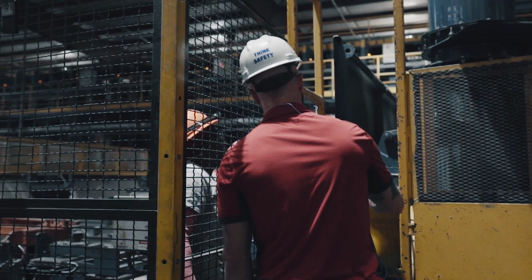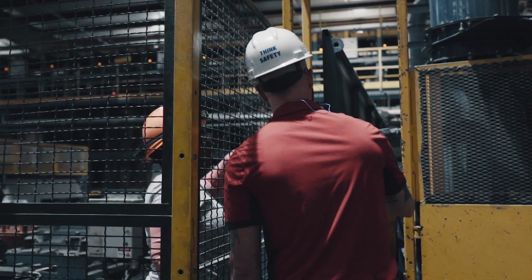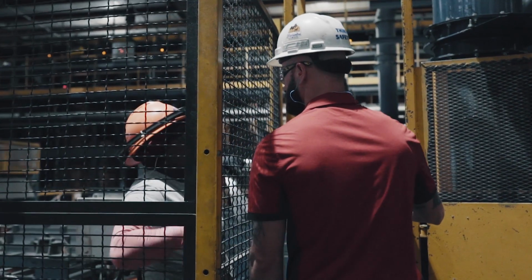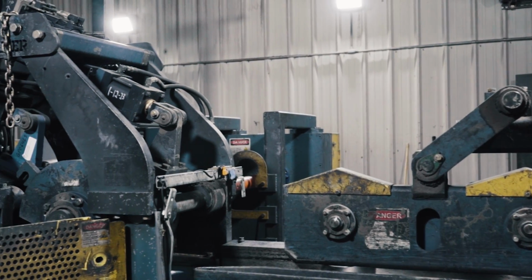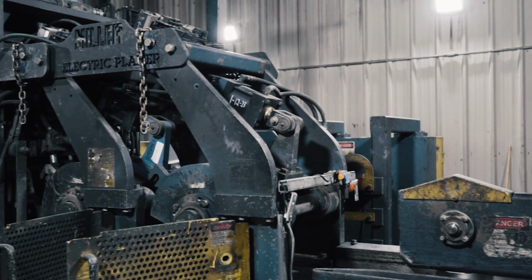The KCF sensors and the remote monitoring, it's a tool, right? When we find issues and we get notifications through CSC or through KCF, it allows us to be proactive and plan safe work practices and get the job done efficiently versus being behind the 8 ball every time a critical failure happens.